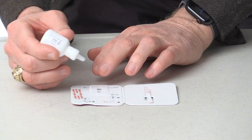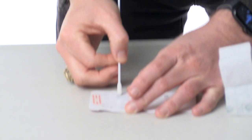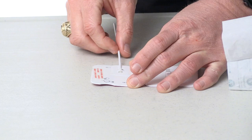So let's see if I can do this without reading this one. Nice little blue line there. Fortunately, I'm the only one testing. All right. Hey, Siri. Set a timer for 15 minutes. Okay, 15 minutes and counting.